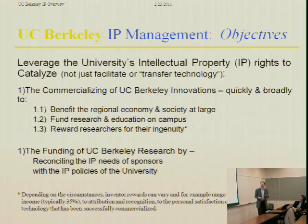Okay, so let me start with the office's and the university's objective in managing IP. We try to leverage the university's intellectual property rights to catalyze two things. One, the commercialization of these innovations for the benefit of society, to fund research and education on campus, and also to reward the researchers for their ingenuity. We also try to manage the IP so that it encourages funding of UC Berkeley research agreements. So often we have to reconcile the IP interest of the companies that fund research with the IP policies and practices of the university.